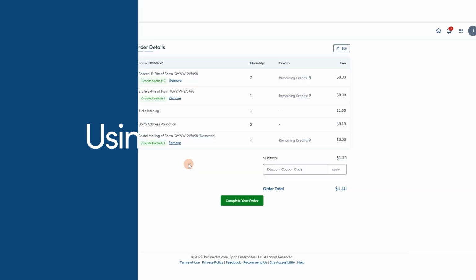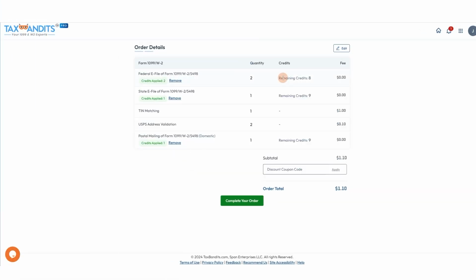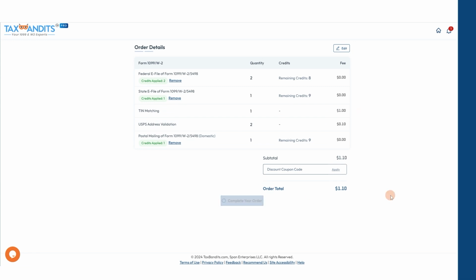And you'll see when you're completing your order, in this case I filed 2 1099s, that those credits have been applied, 2 for federal filing, 1 for state filing, and 1 for postal mailing. The only thing I'm paying for here is TIN matching and USPS address validation, which are not included in those credits. You'll just complete your order, and that's it.